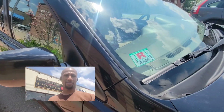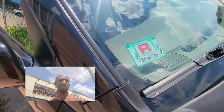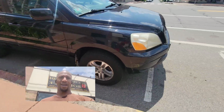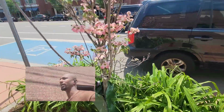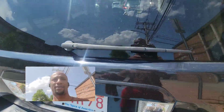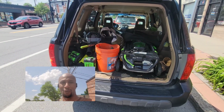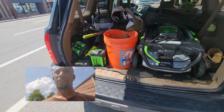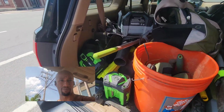But wanted to put your attention to this bad boy. You can see that nice big fat R for rejection that we got here on my Honda Pilot, which is like my everything, right? This is my personal vehicle that I use, as well as my work vehicle that I use for all of my yard work, as well as my snow removal. And so just finished up a job. This is pretty much what you can expect after a job is done.